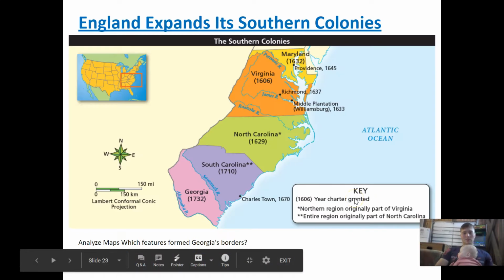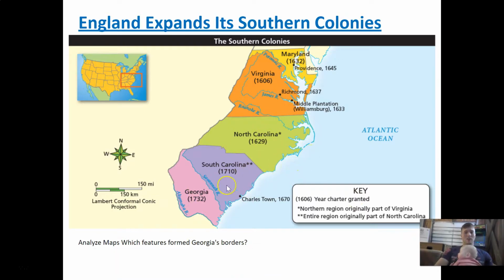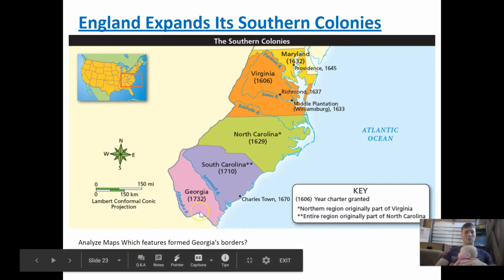And some pictures of what those colonies will look like as they develop over time. Again, remember that Carolina was one big colony until it split in this year, making South and North Carolina as we know it today. Maryland being the escape for Catholics who wanted to escape persecution in England. Virginia being the huge colony that was first developed from Jamestown as its capital until it was moved to historic Williamsburg, as we see it today. Georgia being that buffer colony between England and Spanish Florida, which is south of here.